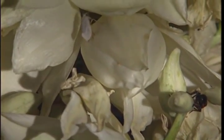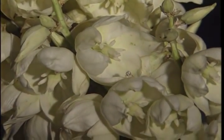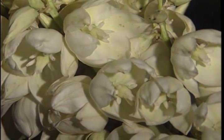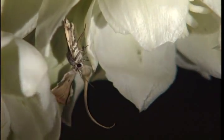During the pollination, the moth also lays her eggs in the flower as she moves about. When the moth's larvae later emerge, they will feed on the yucca seeds, made possible from the transfer of pollen by the moth. Evidence of the symbiotic dance can be found well after the new pronuba moths have left their host.